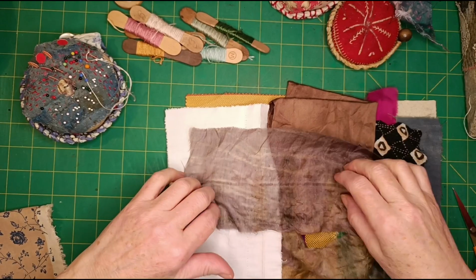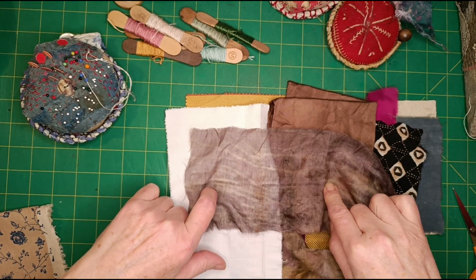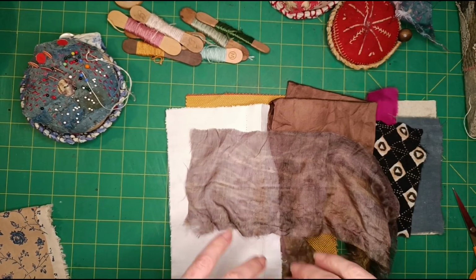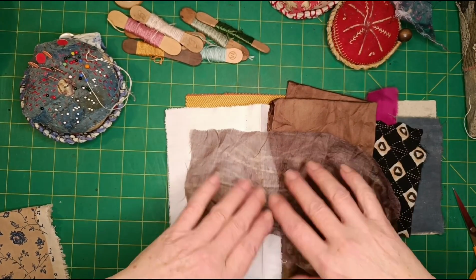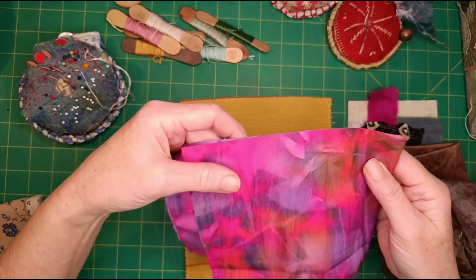And I might actually do something like that in my little piece to show the two different effects I'm getting there. And straight away that's given me a design idea, if you like. The cloth itself has given me a design idea. And the next piece I've got here is cotton.